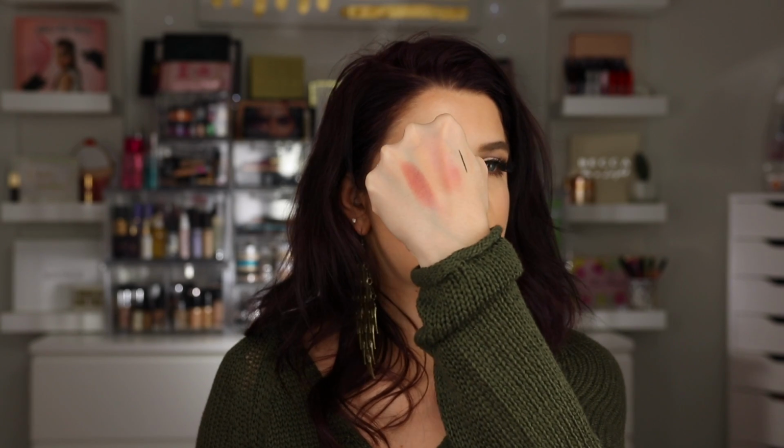Here's what Dolly looks like, and we'll give this one a swatch. These feel really nice, like I was saying. Here is the shade Dolly. So this next one is Mykonos, and this one looks really pretty. It's kind of more of a peachier pink. And let me swatch. Ooh, that one's pretty. This one, I feel like I'm gonna love that, especially in the summertime. That one is really unique. I don't know if I have a lot of blushes like that in my collection.